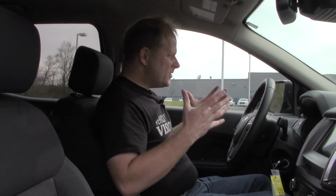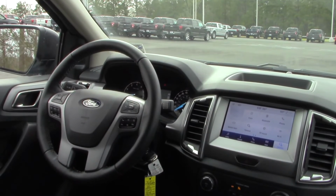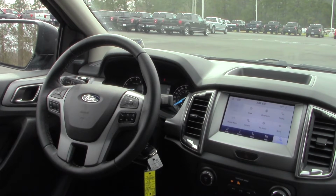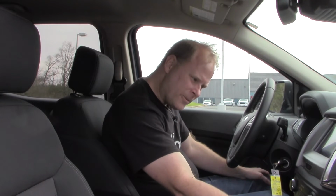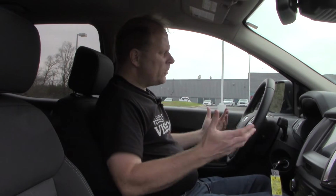So the interior does look nice and modern. It's nice and clean. It's not overloaded. Some of the higher level trim trucks have a lot more gadgets and features and things like that. And let me make sure that I'm not blowing you away with the fan here. Turn the fan speed down just a little bit so that you can hear me okay. I think we're good now, just want to be sure. But it's really a pretty simple interior.